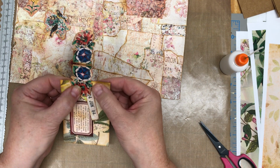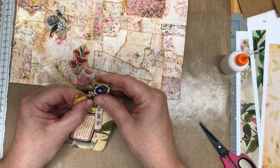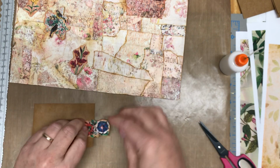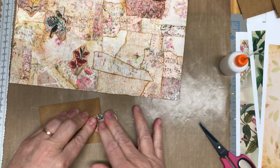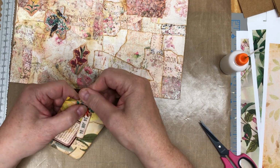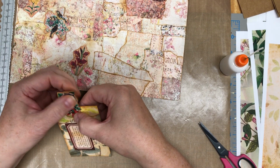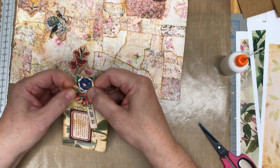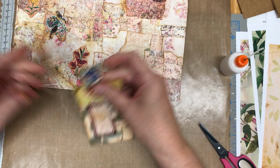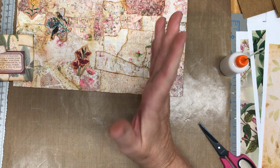I'm going to move this down just a little bit. Actually, I think I'm going to move it a little more there. That's good. I'll just fold that in and glue it down. So scrapbooking was happening, but I think it was starting to wane a little bit, and the junk journals were really starting to be what I was finding. And the scrapbooks looked beautiful, but they were a little too neat.